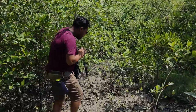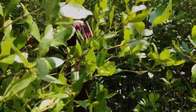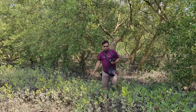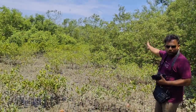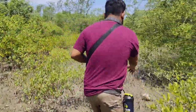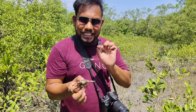Let's go inside. Come with me. Inside this dense forest, this is an open area, and sunlight is coming here properly, and I will follow this way. It looks like a dead crab, but it's not. The crab changed his shell, it's a shell.